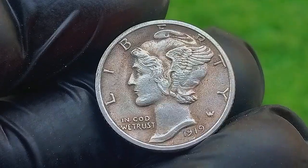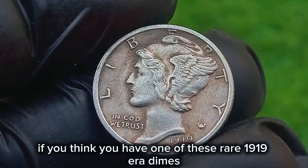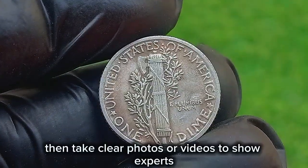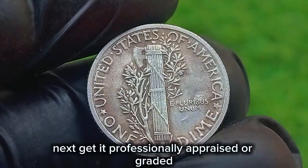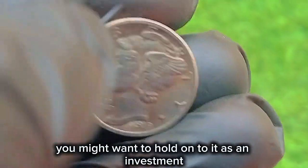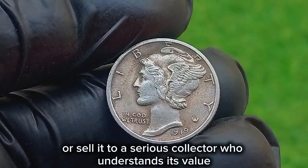So what should you do if you think you have one of these rare 1919 era dimes? The first step is to examine it carefully for the double D mint mark. Then, take clear photos or videos to show experts. Next, get it professionally appraised or graded. If the coin is genuine, you might want to hold on to it as an investment or sell it to a serious collector who understands its value.